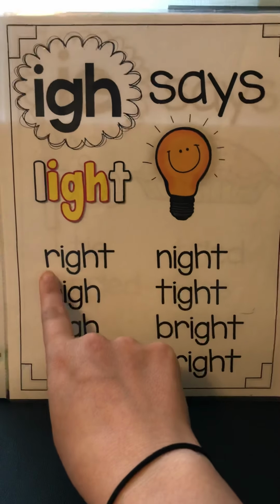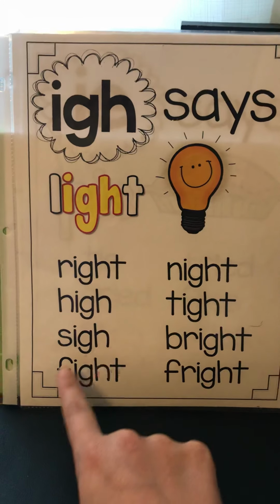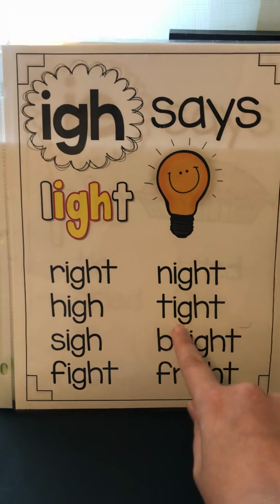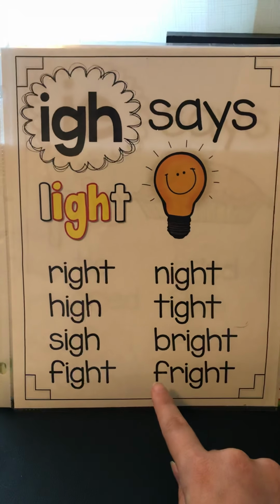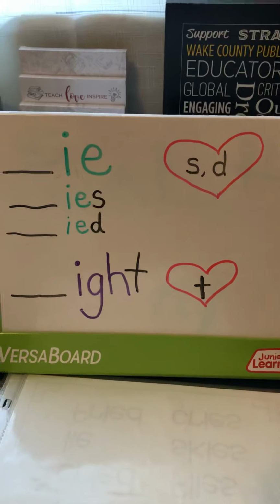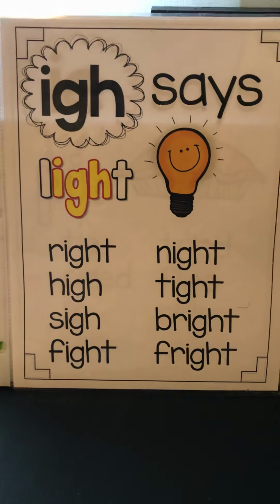Light, right, high, sigh, fight, night, tight, bright, fright. So hopefully that makes sense as to why T is IGH's best friend. We'll go over these again tomorrow, and we'll start our chart paper today.